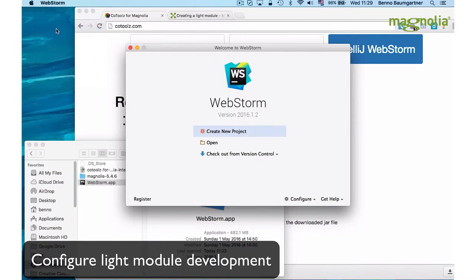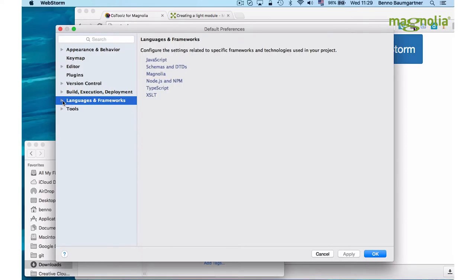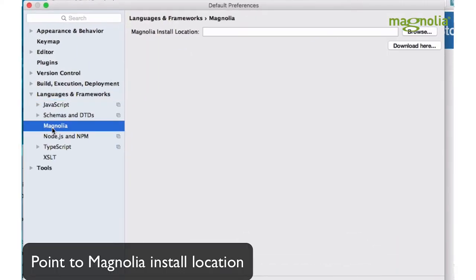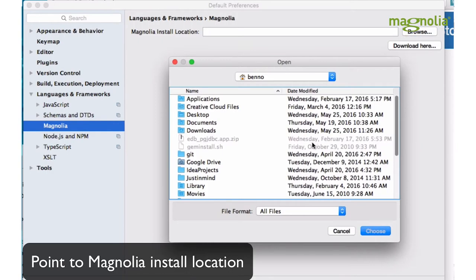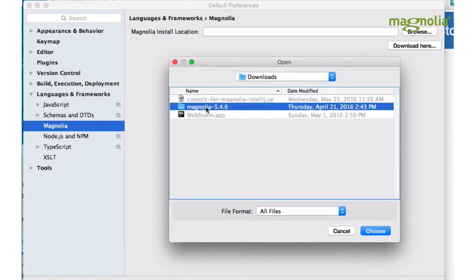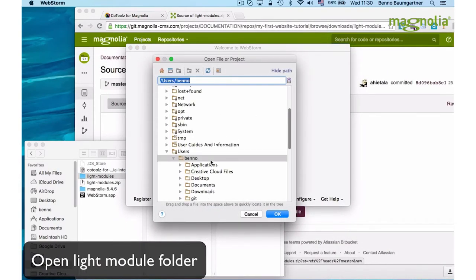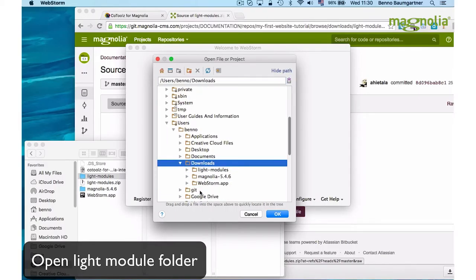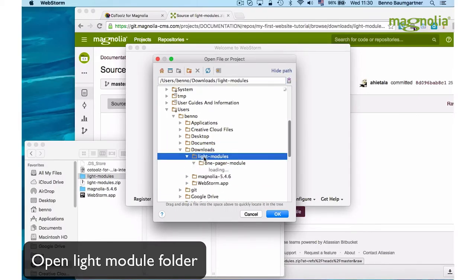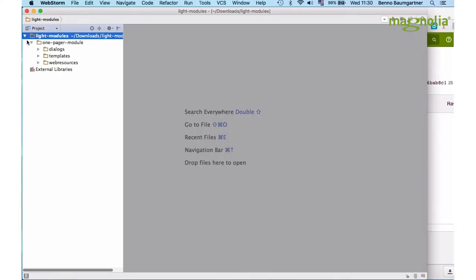Then what you need to do is you configure CoToolz and point it to the Magnolia prepackaged download so that CoToolz can inspect this folder and propose to you all the types that are available. Okay, we've done that. Now you just open your light modules folder. And you're ready.